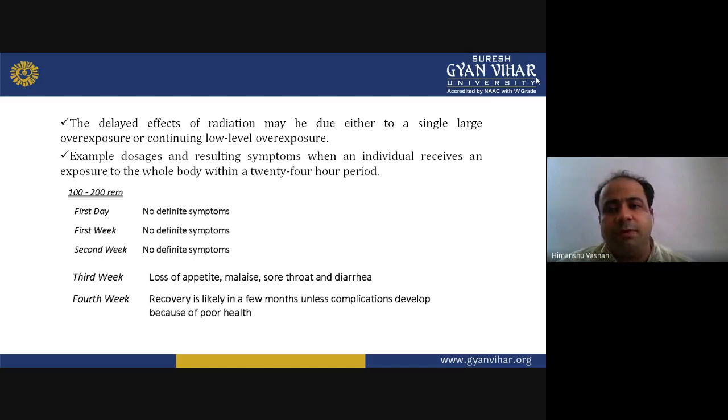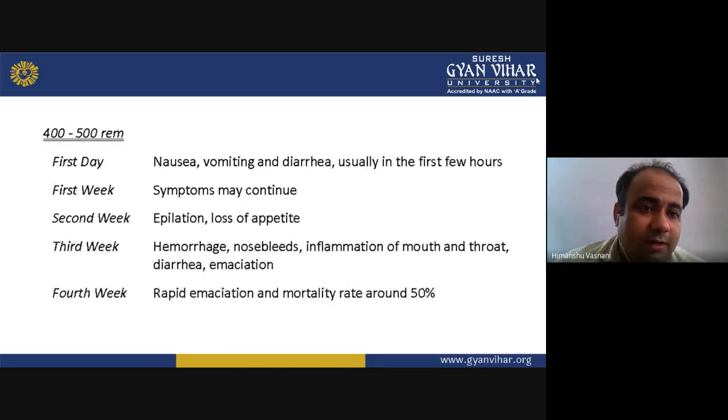If there is low immunity, then due to overexposure, the recovery will not be possible. So if the health is poor or there is low immunity, then recovery will be a bit slower. Okay. Now they are giving the example of a higher number, that is 400 to 500 rem.